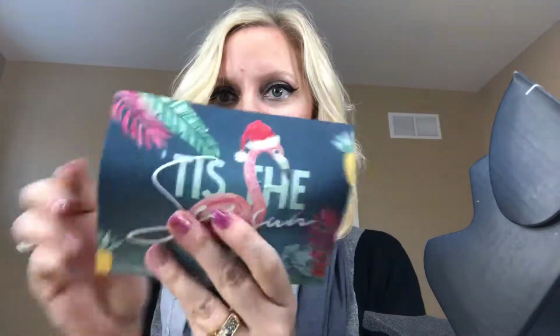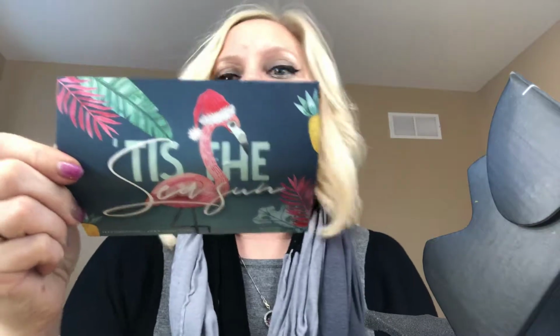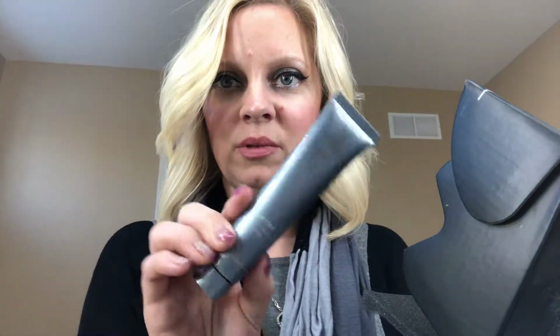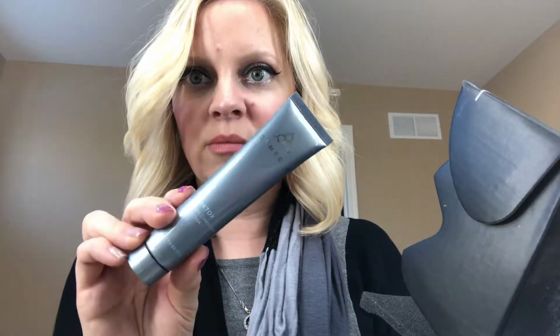Okay. So it says "'Tis the Season," and it looks like we got Tarte Glitter Lip Paint, Bodyography Lip Liner, Pretty Vulgar Translucent Setting Powder, Detox Charcoal Mask, and a Protégé Palette. So let's see. Alright, so this is the charcoal mask. I'll probably use that. This is $30.